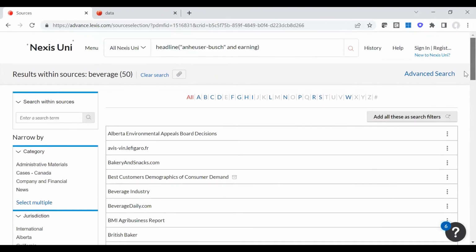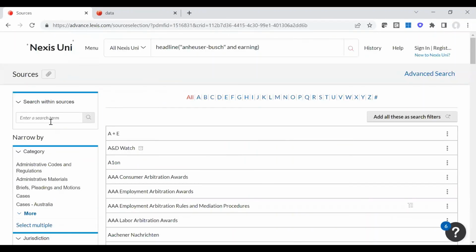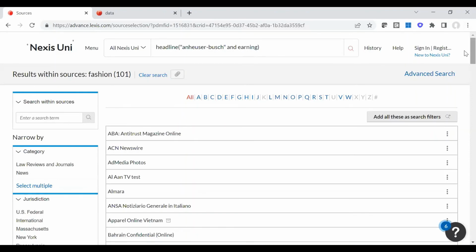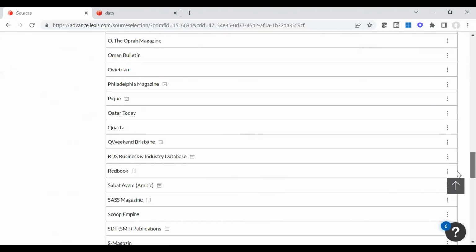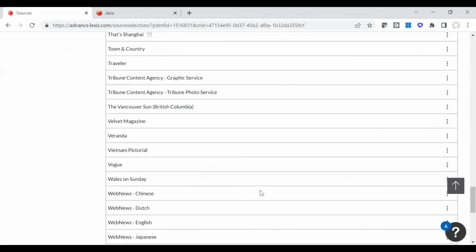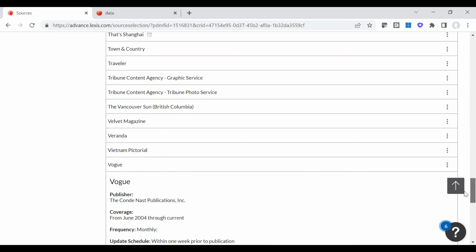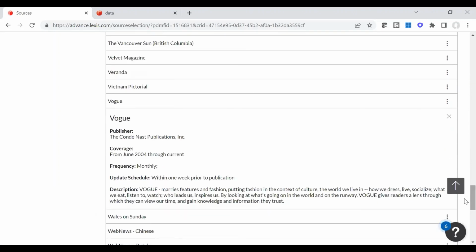I'm just going to do one more just for show and tell. I'm going to type in fashion. So somebody's doing some research on the fashion industry. Well, we all know, at least in the United States and pretty much worldwide, Vogue is the fashion magazine. No, fashion isn't in the name of Vogue, but if you know anything about fashion magazines, you know it is the leading fashion magazine. So I just want you to be aware that the system is not just looking in the title and finding publications with that industry or market, but also the source description.